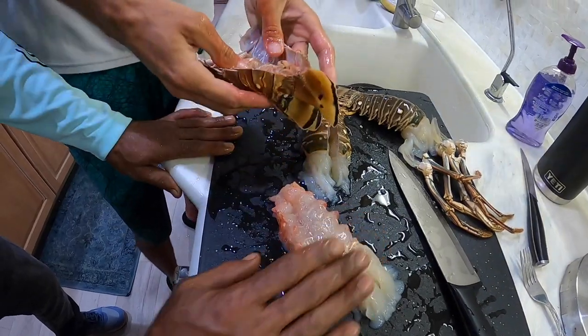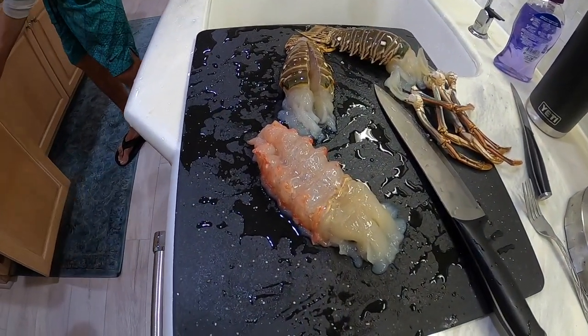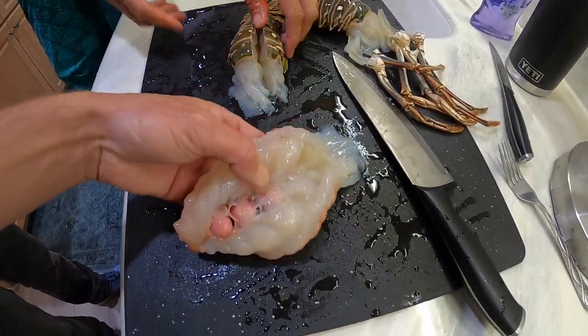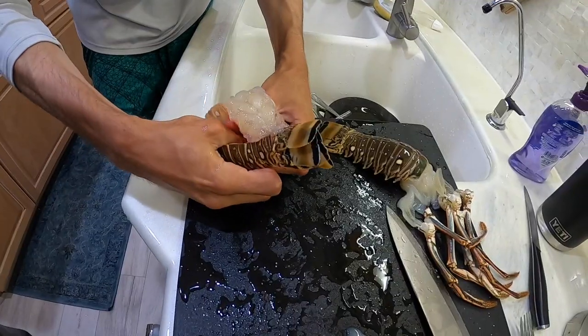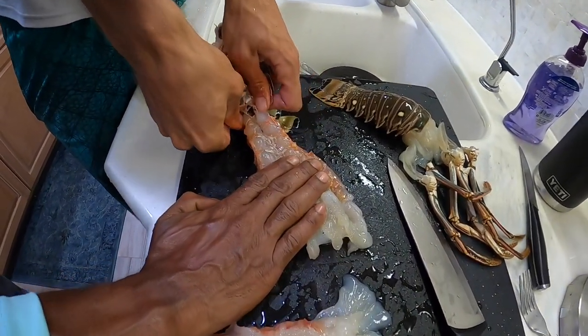Oh, boom! I like that little flip. That flip right there. Yo, that was good. Original. That's called technique. That's something you can't learn. It's unteachable. There you go. So there's all the meat. We're gonna cut that up. Yeah, there we go. Oh, nice. You're swinging lobster juice everywhere. Flipping lobsters.